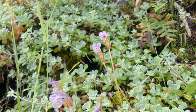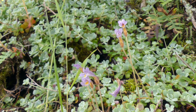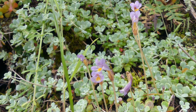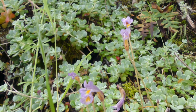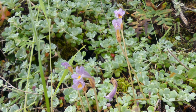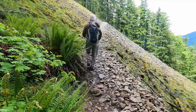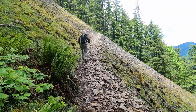Naked broomrape, Orobanche uniflora, is also called cancer root or ghost pipe. It lives by parasitizing other plants, in this case, sedums. Since it has no leaves, naked, it is only visible when in bloom. Despite its unpromising name, it is native to forests across the United States.